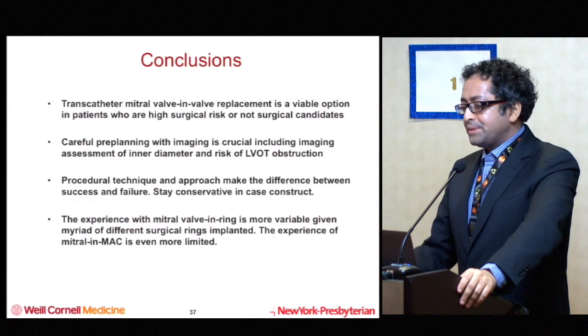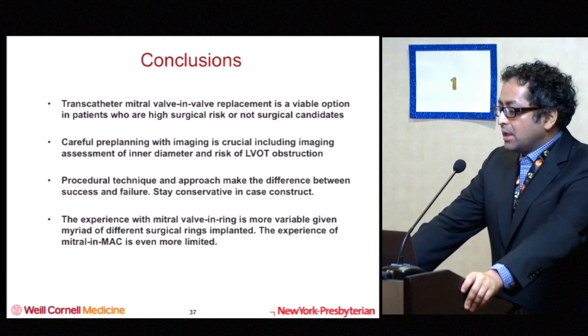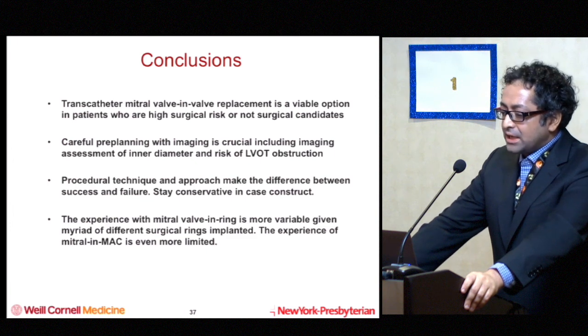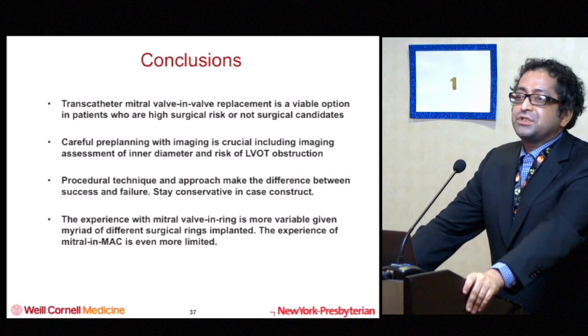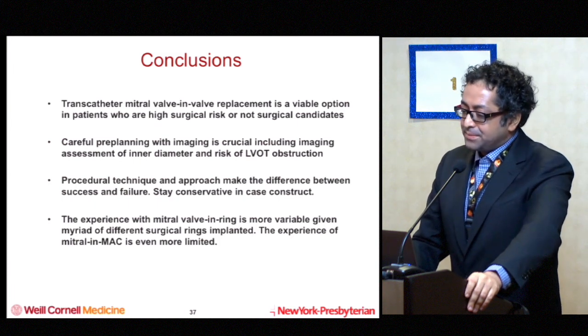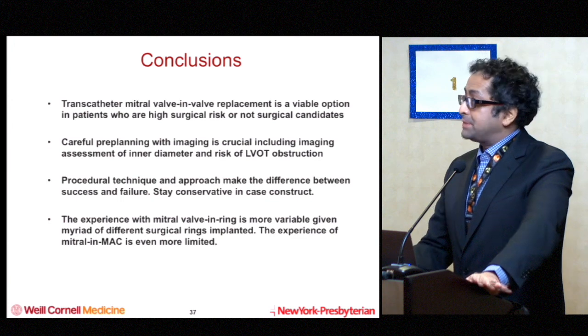And so to conclude, again, transcatheter mitral valve in valve is definitely a viable option. It should be considered in either high-risk surgical patients or patients who are not surgical candidates. You definitely want careful pre-planning, dress for success. You want to image the inner diameter in addition to using reference tables or apps. Always consider the risk of LVOT obstruction. Procedural techniques and the approach make the difference between success and failure.